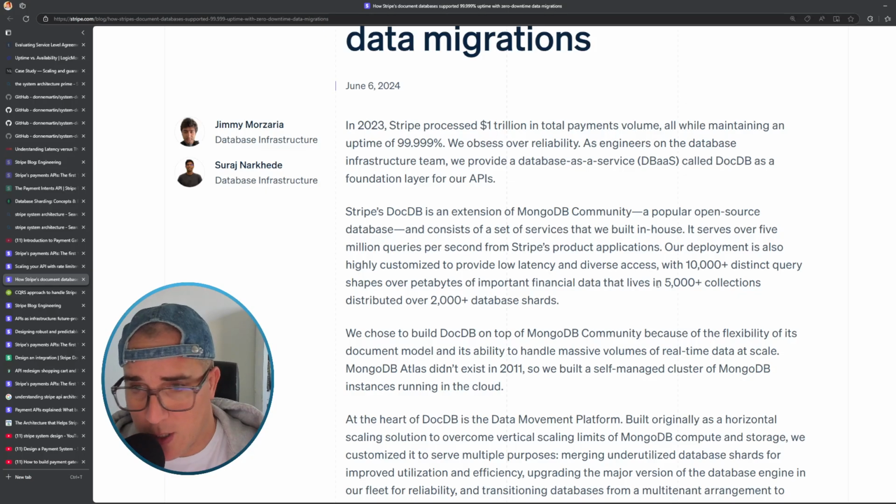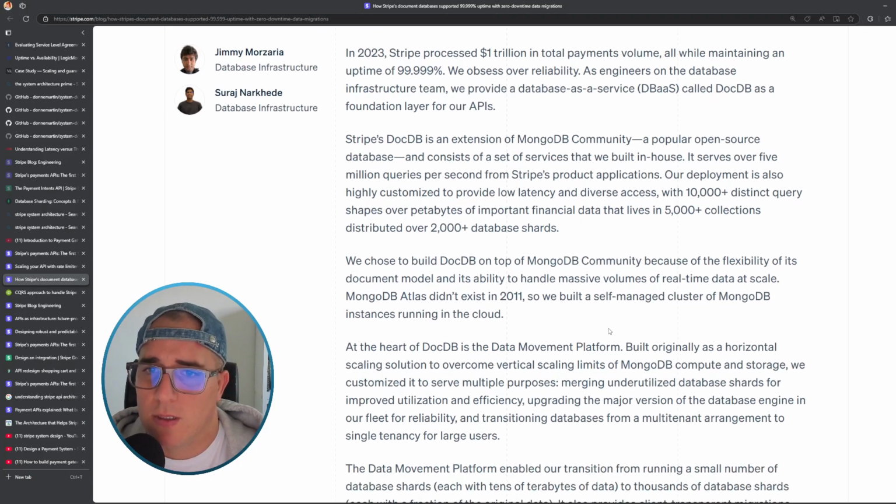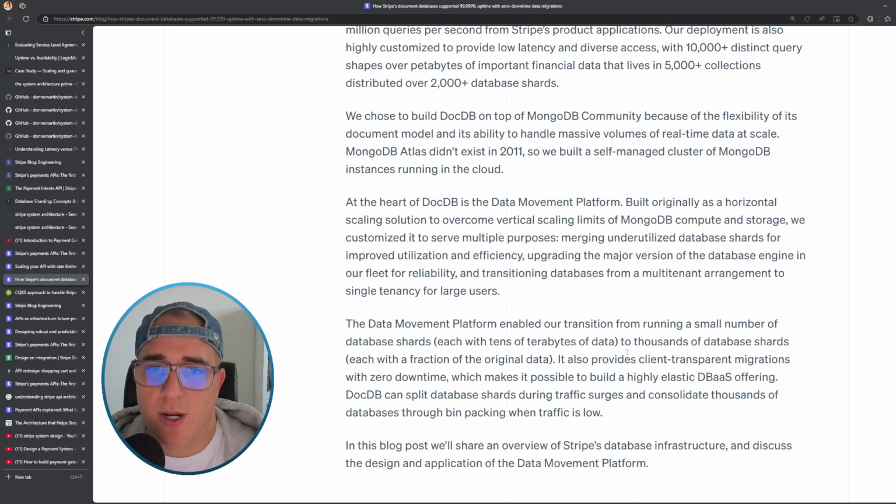That's what I totally believe. If you want to get good as a software engineer, you have to spend some time on this type of blog, because you will understand how this type of company handles this type of load that maybe is only accessible to them. We chose to build DocDB on top of MongoDB Community because of the flexibility of its document model and its ability to handle massive volumes of real-time data at scale. MongoDB Atlas didn't exist in 2011, so we built a self-managed cluster of MongoDB instances running in the cloud.